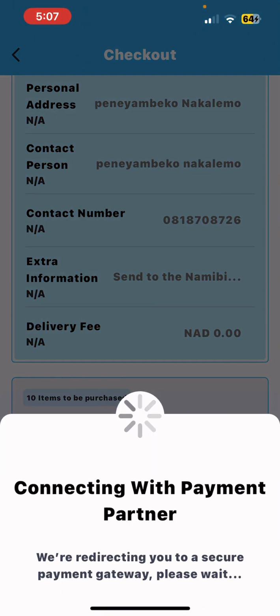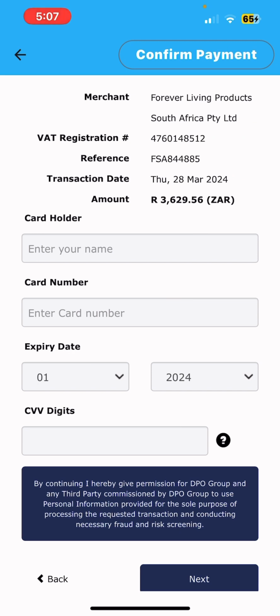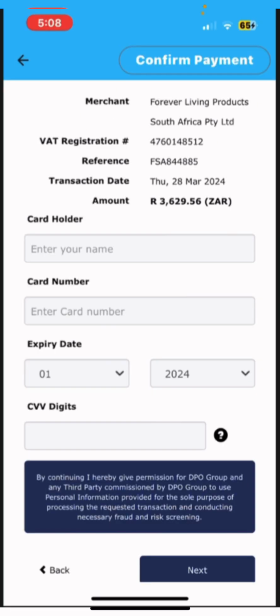Okay, I pay directly to the Namibian Forever account. I just connect it, and then it will ask me to enter the information. Okay, so I'll enter the details for my card. So here I'm just entering my card details.